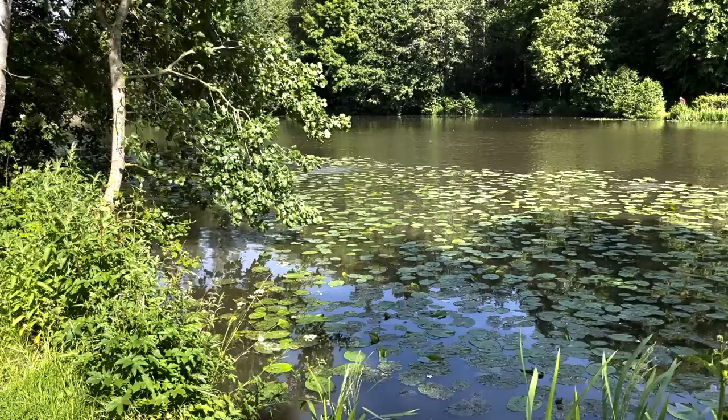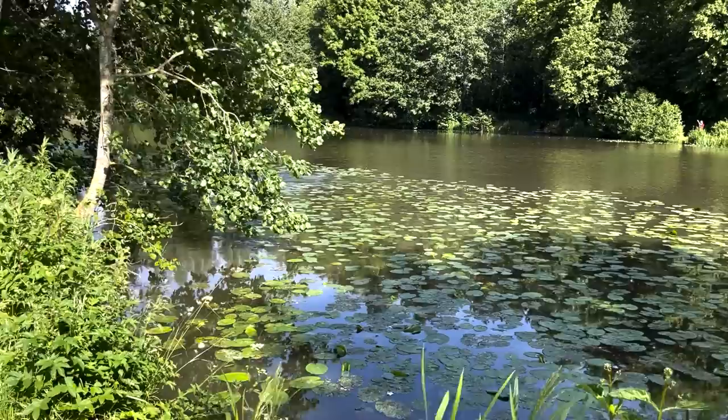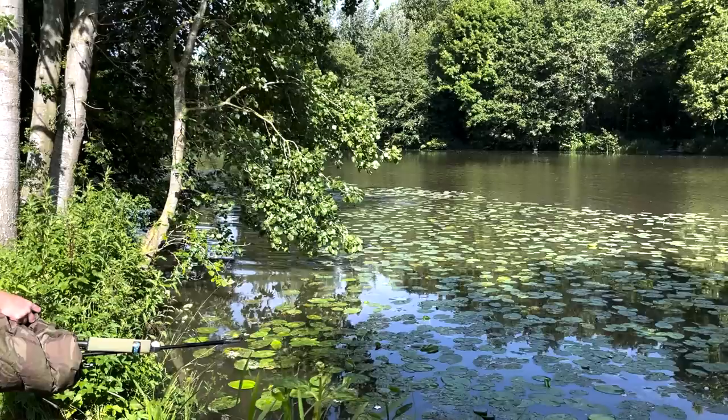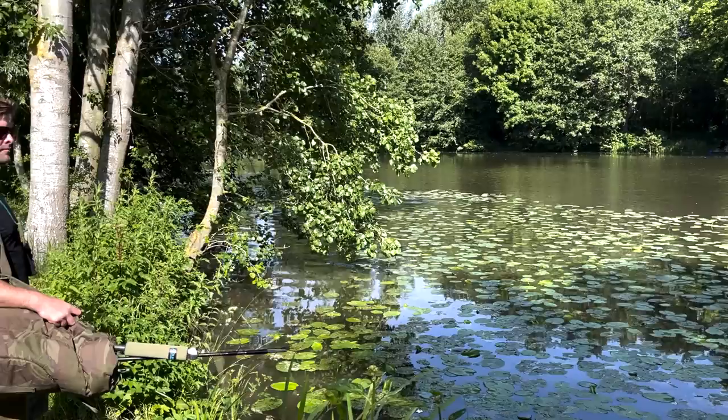Sounds good. Well, it looks like Castle Ashby is going to be a write-off. They should have done this months ago. Loads of fish spawning down there. One very unhappy Jimmy. So, yeah, I think we're going to have to go somewhere else. Maybe we'll go and have a look at the lake next door, see if they're going on there.